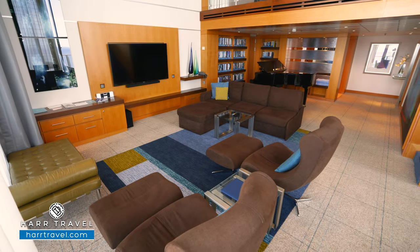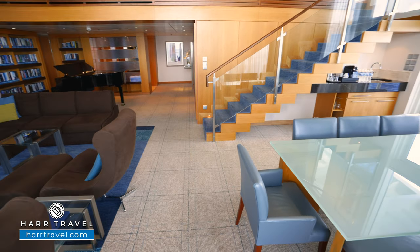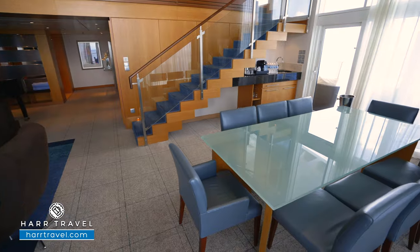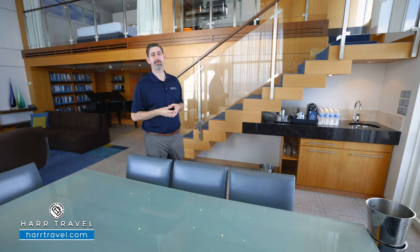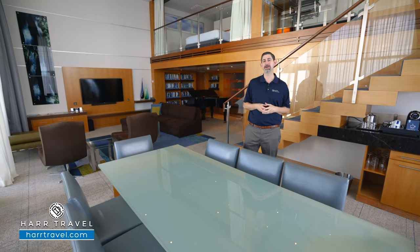You're also a perfect spot to have your friends, family over for a movie. I know my kiddos absolutely love that. Now you're gonna have a little bit more storage tucked over in the corner, and then as we head around, you're gonna find a full dining room table. Now, because you're in Star Class, you're gonna get so many incredible amenities, and of course, the Genie can make that happen around the ship or right here in your suite.